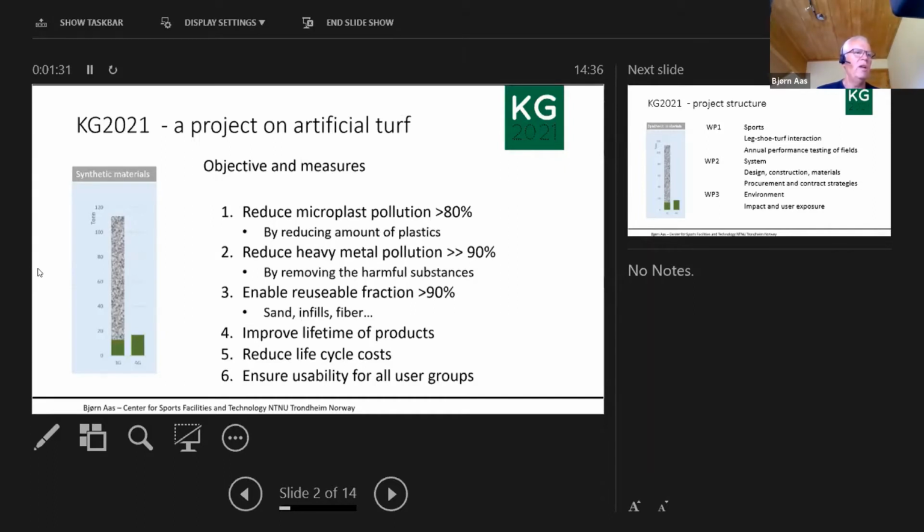Our approach was that we have to bring artificial turf into the discussions of circular economy. We cannot just buy and throw away equipment to the extent we have been doing so far. We want to see if it's possible to improve the lifetime of the products. Today, the typical lifetime is said to be something between 8 and 12 years. I think that's fairly short.